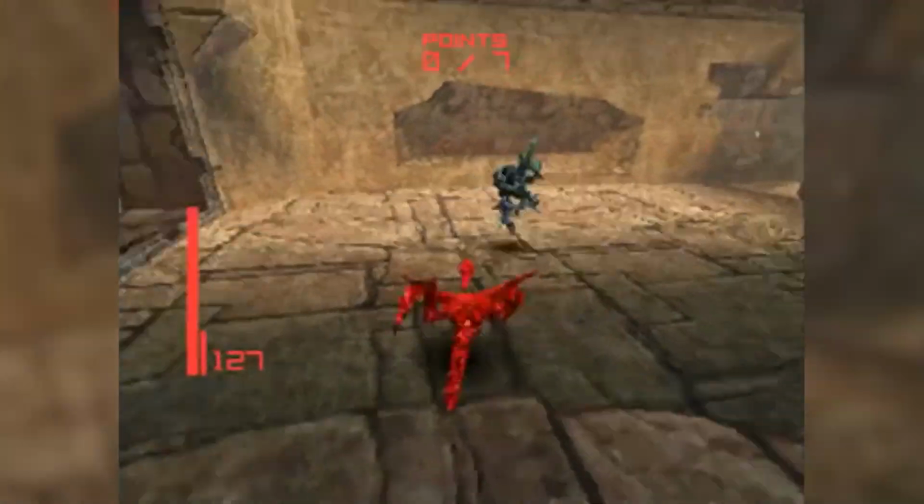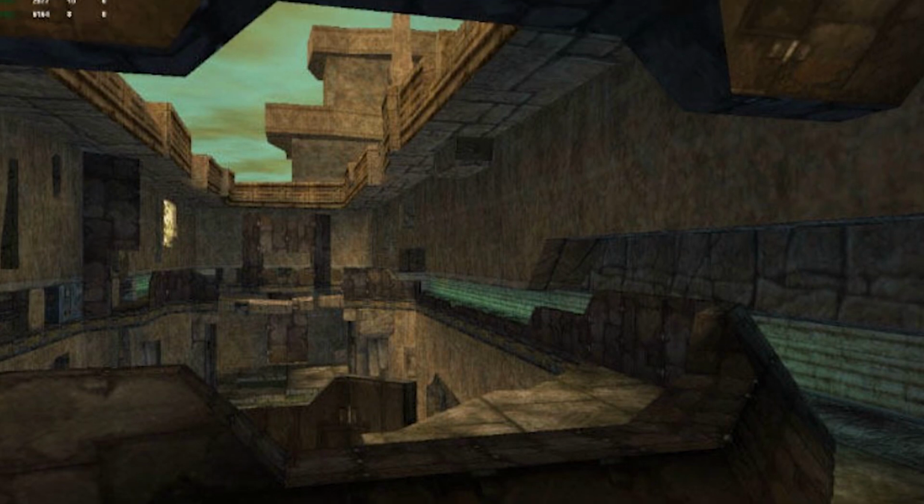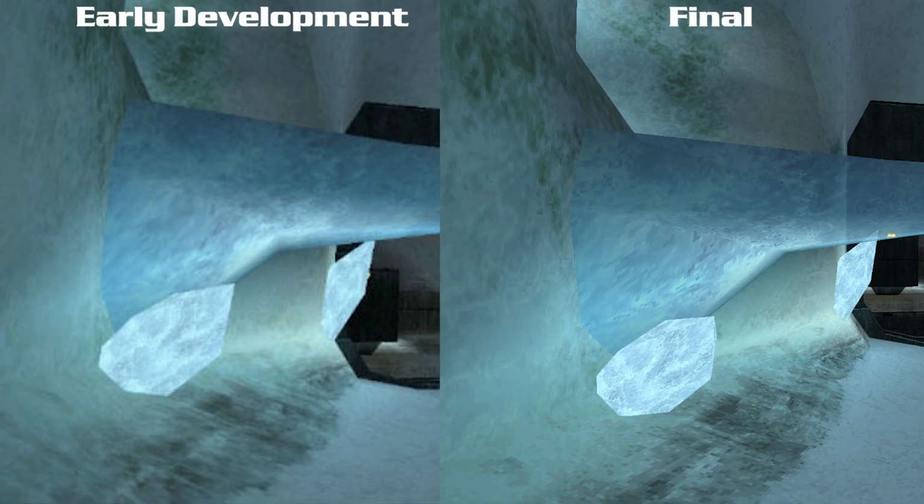But it's not even limited to bounty hunters, but even several environments that, while looking rather similar to the final game, feature full anti-aliasing with textures blended, something the final Nintendo DS couldn't do.